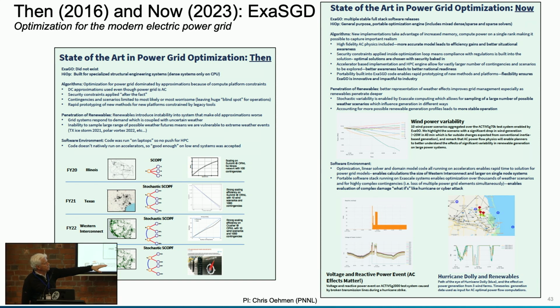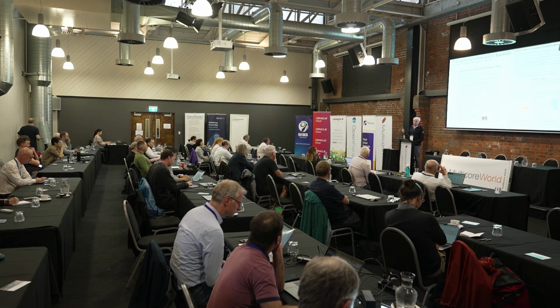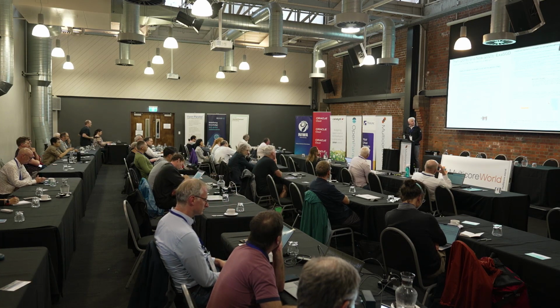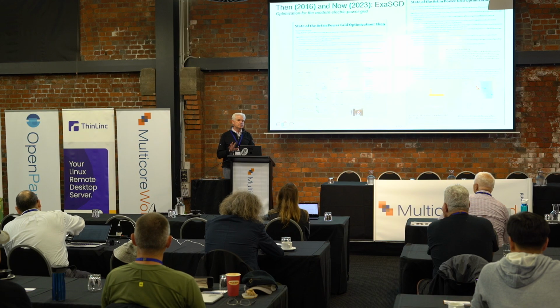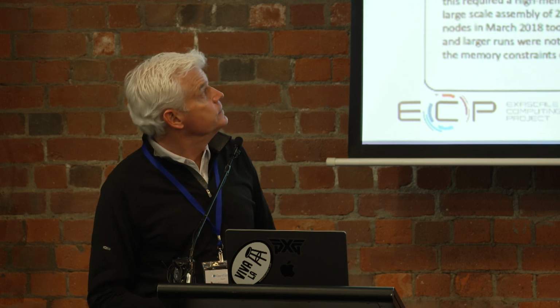In this case, there's the voltage and reactive power event, that's the under-frequency, but we're also looking at the intermittency of wind, being able to plan to bring wind on. What if you have a hurricane? You might need to shut things down, and so you don't have the wind, et cetera. So being able to look at certain scenarios, extreme weather and under-frequency. This is a new application that really wasn't there before. Building a scalable application is important to be able to do high-fidelity interconnect simulations.